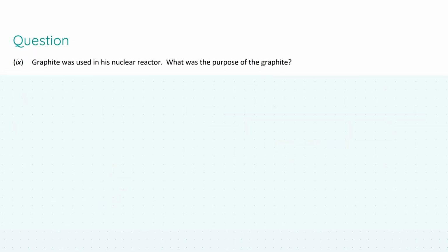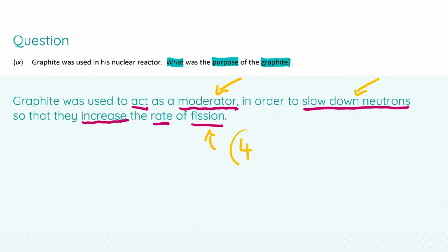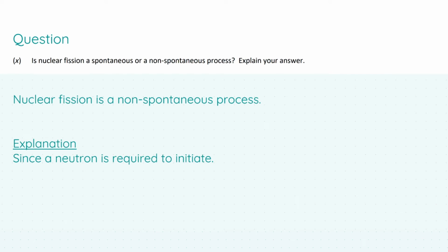In part 9, we are told that graphite was used in his nuclear reactor, and we are asked what was the purpose of this graphite. The purpose of this graphite is that it would act as a moderator. This is a well-known fact of graphite. You can also use a moderator such as heavy water as well, or deuterium. And this moderator slows down neutrons, and if neutrons are slowed down, this increases the rate of fission. Moderator's job is to slow down neutrons, and if you slow down the neutrons, it increases the rate of fission. So either one of these 3 options, they are all synonymous with one another, and hence either one will get you 4 marks.